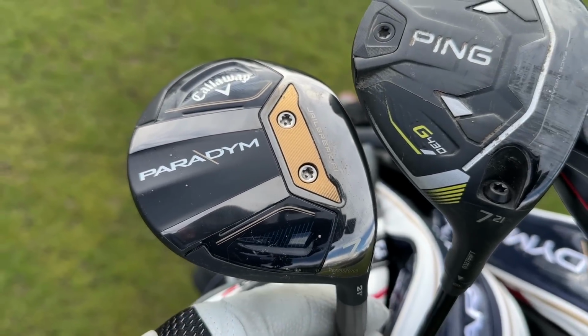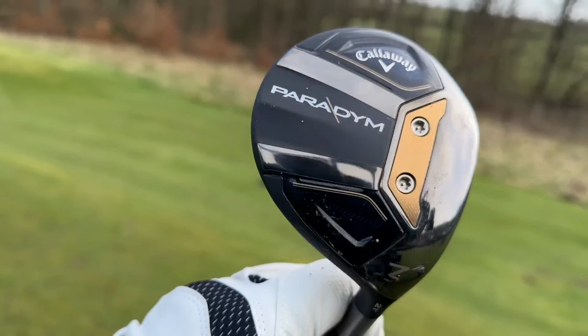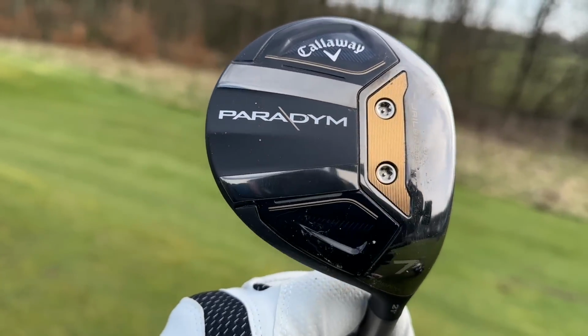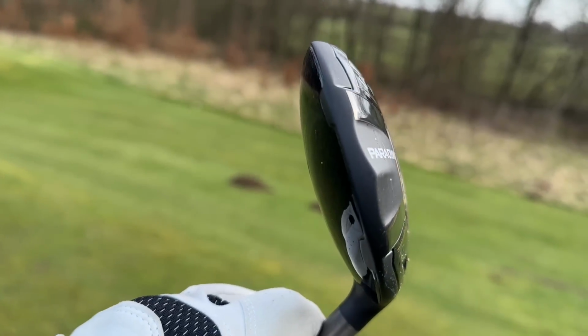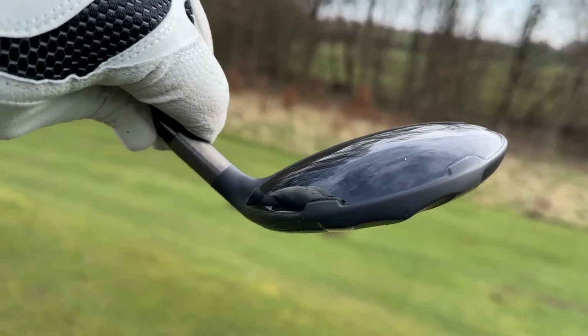The Paradigm for me is quite an interesting one because it's got a really strange wave sole there, almost like a V-Steel design. Very interesting to help you get better turf interaction. You can see it better from that angle there. Look how sleek and thin that face is.